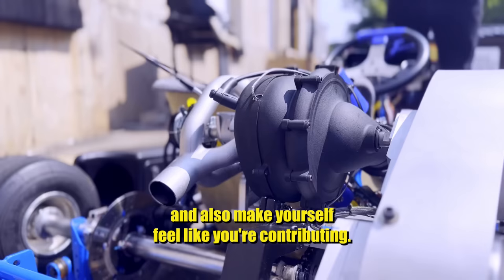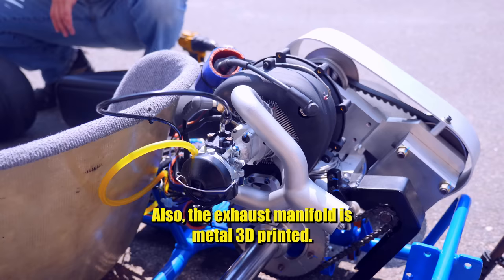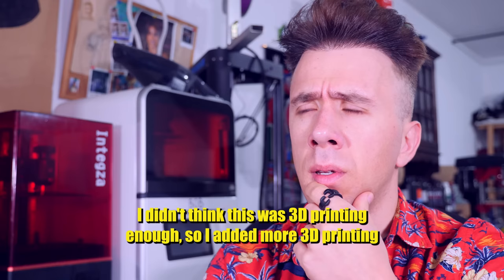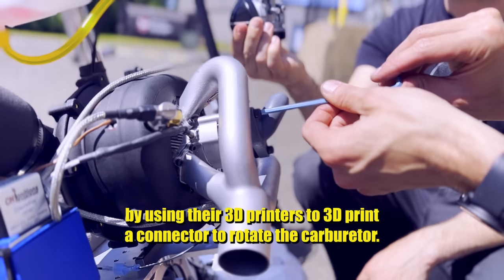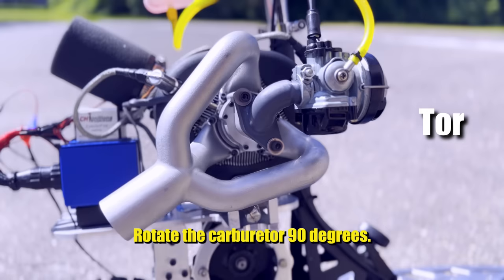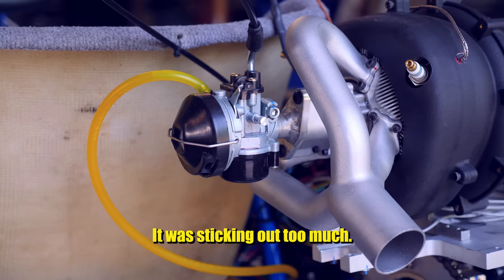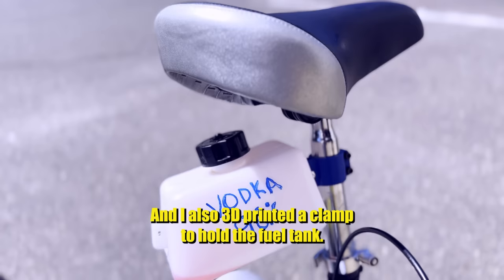Talking about cool, this black part here is a 3D printed shroud to cool the engine and also get more air into the engine. Also, the exhaust manifold is metal 3D printed. I didn't think this was 3D printing enough, so I added more 3D printing by using their 3D printers to 3D print a connector to rotate the carburetor 90 degrees. It was sticking out too much. And I also 3D printed a clamp to hold the fuel tank.